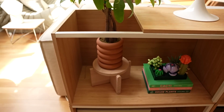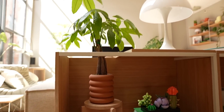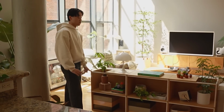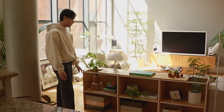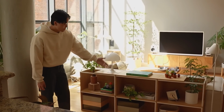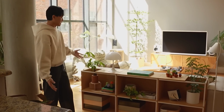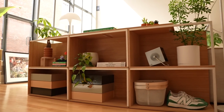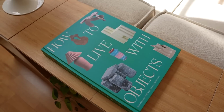I believe this is a piece from 2013, I think. And again, I found this on Facebook Marketplace, which is where I source a lot of my older pieces that are no longer in production. And again, just a bunch of little knickknacks and things that bring personality to the space. I have some boxes for storage in the bottom. I have a lot of plants. I have more coffee table books.